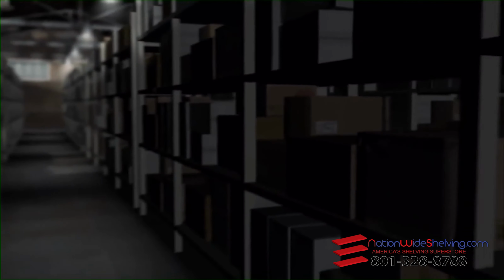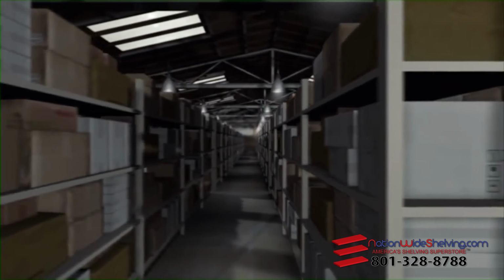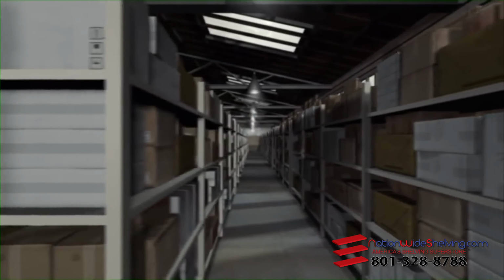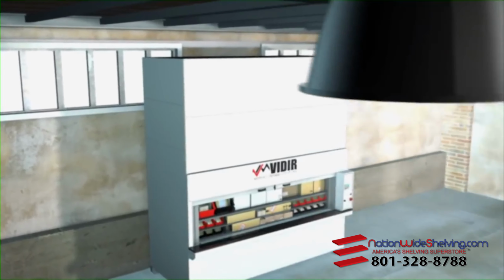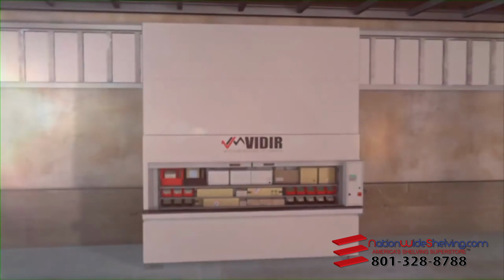Are you running low on space, wasting time searching for parts and products, or have high-value inventory that you need to protect? You can take care of all of these problems with the Pan Carousel, another innovative storage solution from Vidir.